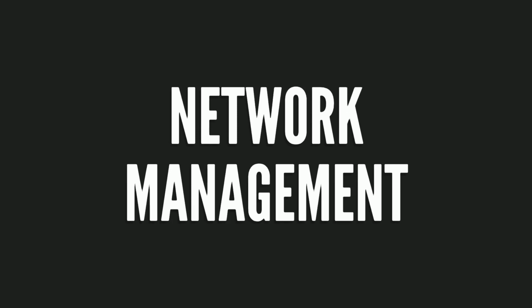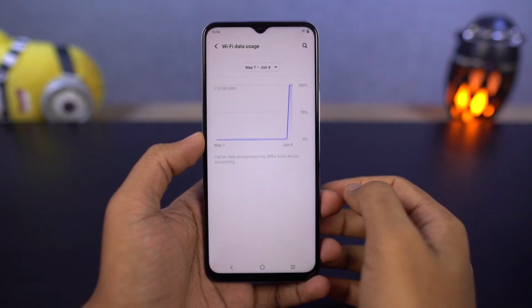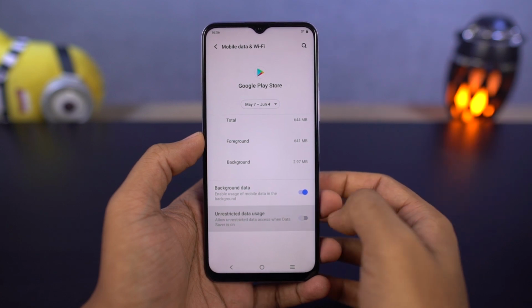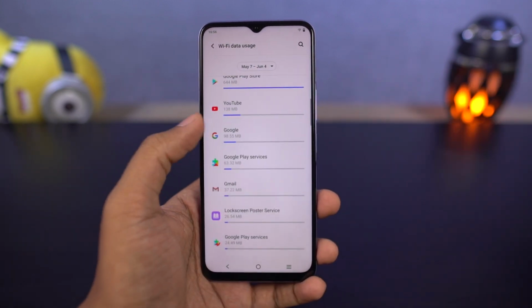Next, we have a feature called Network Management, where we can disable internet access to applications over Wi-Fi and mobile data. Normally, most people won't be using this feature, but if you're someone who wants absolute control over your phone, or maybe you don't want applications to access the internet, you can use this feature and block internet access to those applications.